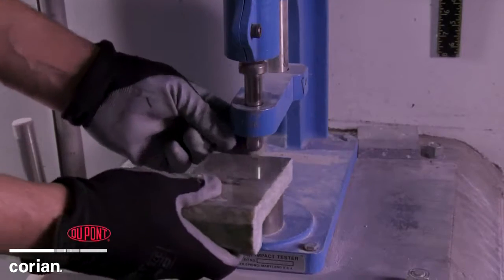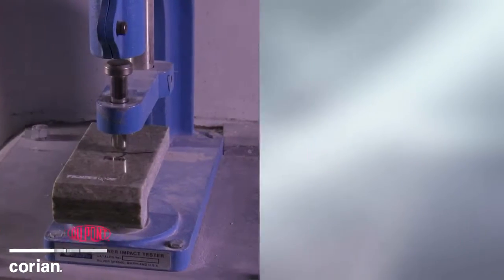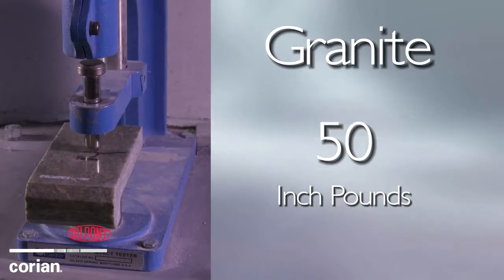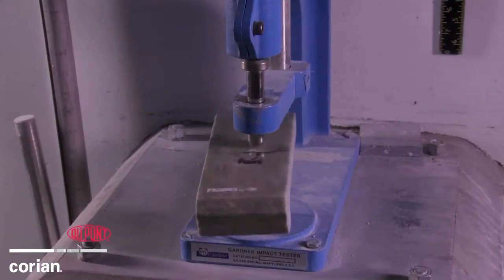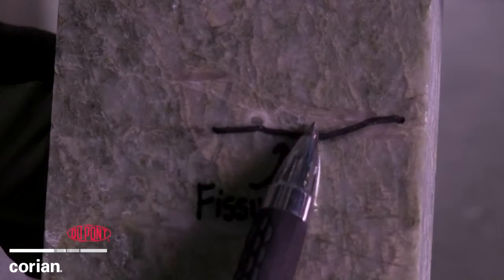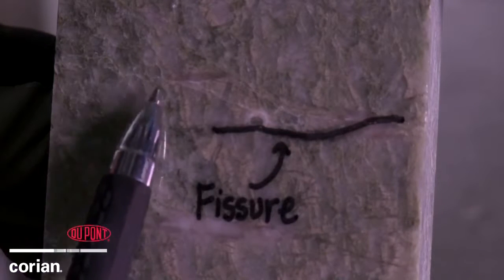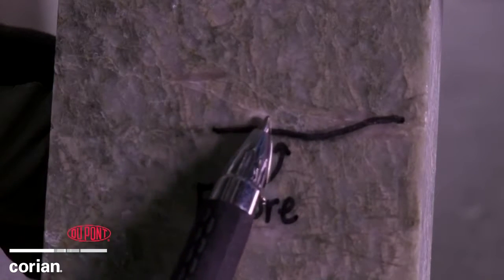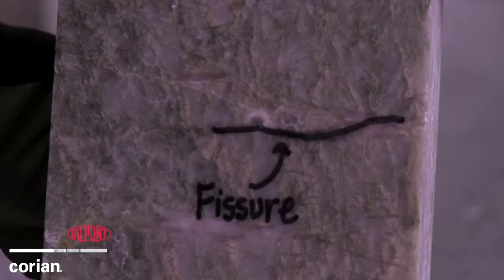Like the previous test, you can see the engineer center the sample of granite below the drop pin. This demonstration will begin with a weight of 50 inch-pounds, less than half of the weight that was used in the first demonstration using the Corian sample. As you can see, there is chipping of the material, which is irreparable damage to the surface along a fissure. This is a crack mark resulting from an impact to the granite surface. Remember, this was only at 50 inch-pounds, less than half the energy used in the test with the Corian.